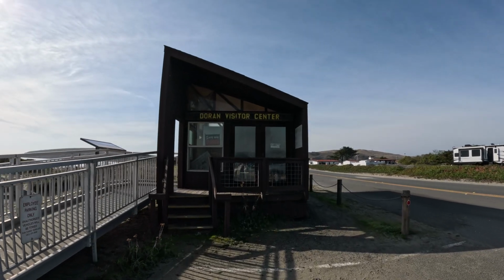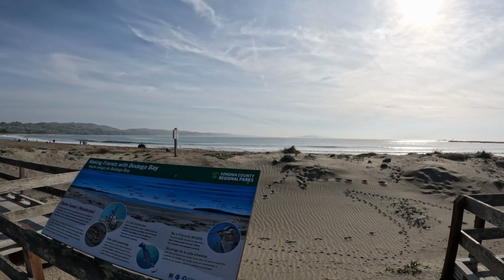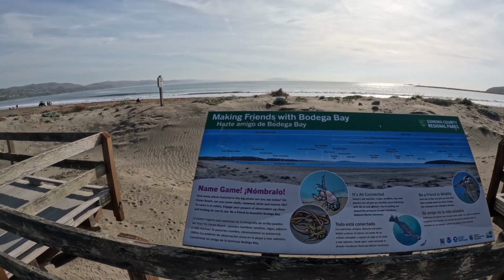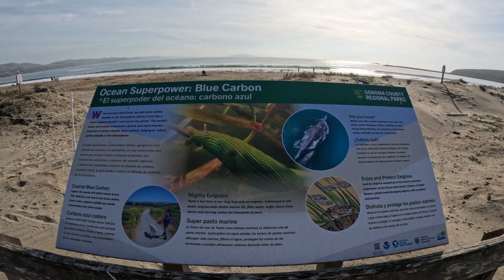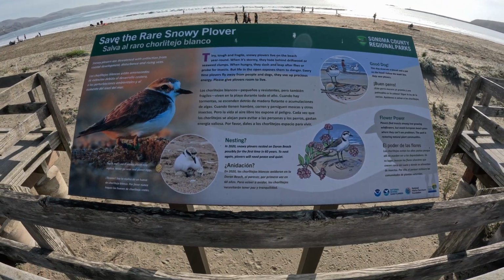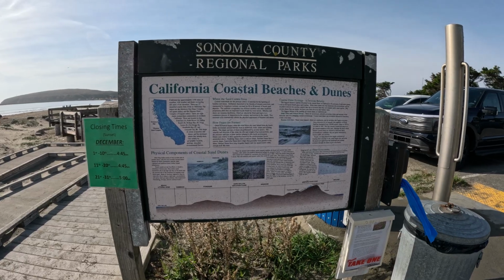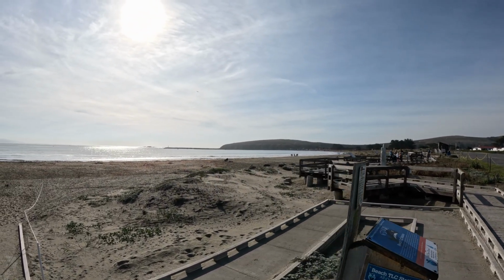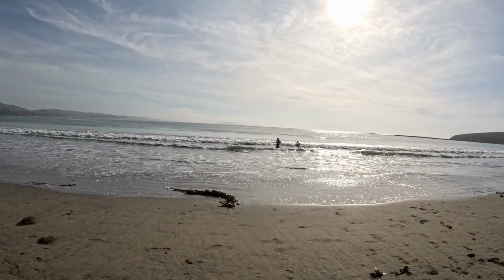On the way out, we stopped by this beach before exiting the park. This is a nice beach that is located close to the RV campsites and has an awesome view of the ocean side of the bay.